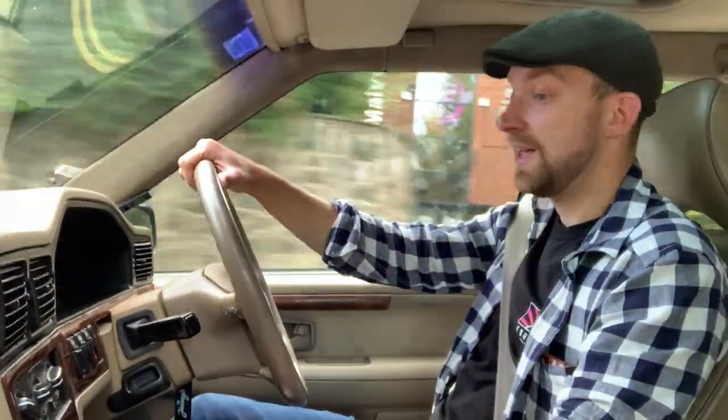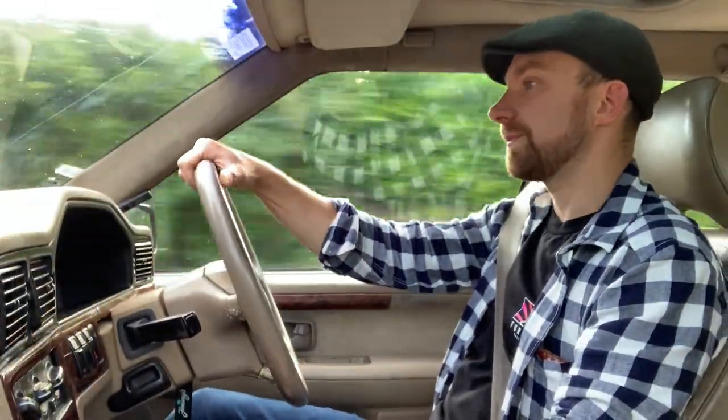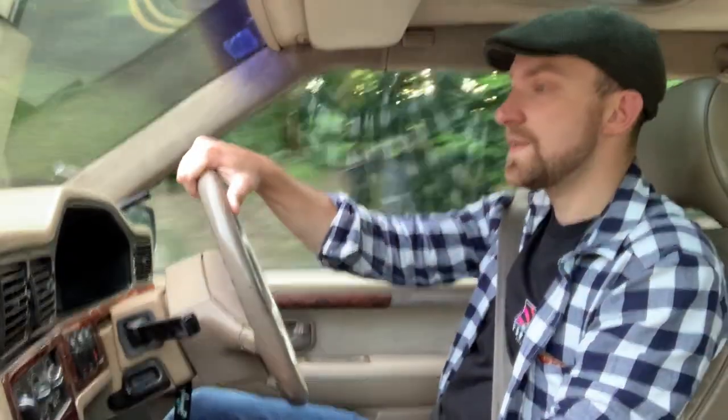Seriously though, it's really not bad. I like it a lot, and I've already said to the wife, shall we keep it? And she's already said, we've already got one, and I quite like my 940. I'm quite attached to my 940.